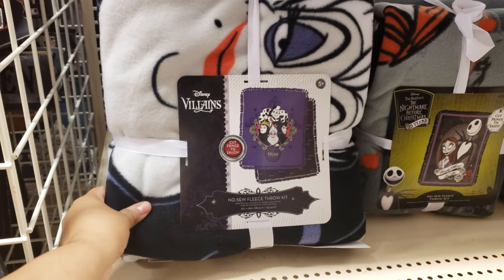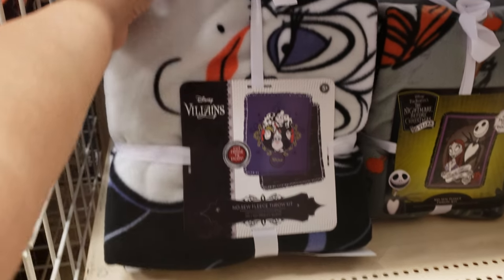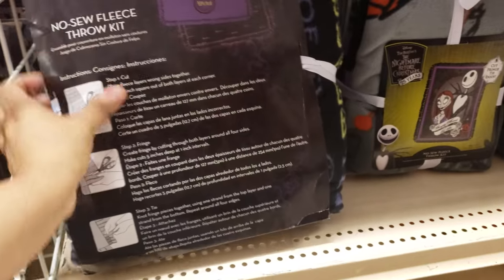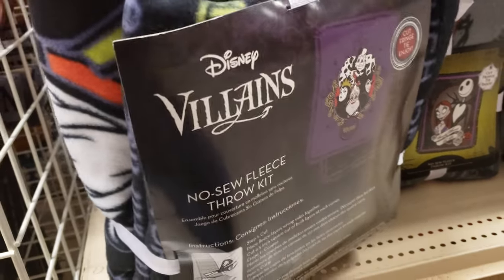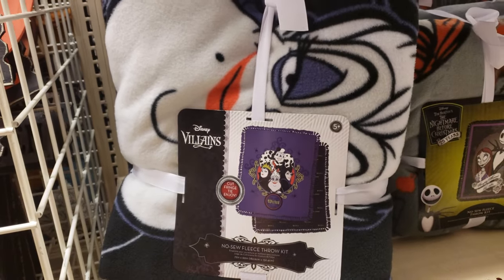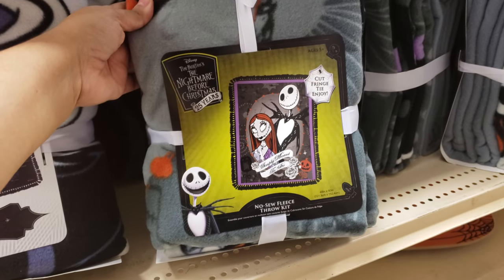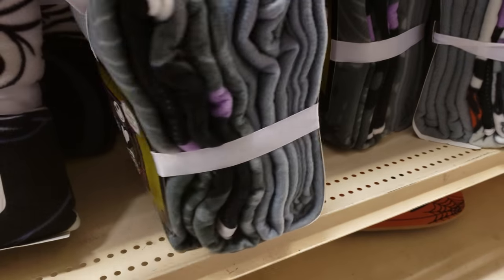But anyway, we got the villain's blanket. It's a no-sew fleece throw kit. Okay, so you're gonna make your own. It's not too soft, so I thought it was an actual blanket. Let's see if I can find a price. There's no price on them. Maybe I'm missing it in the corner somewhere. There's no price. And then of course they have Nightmare Before Christmas. There's no price. Wow. That's not even a tag.